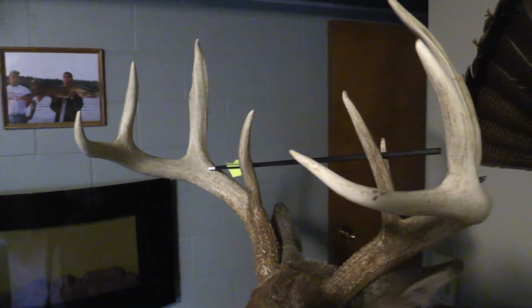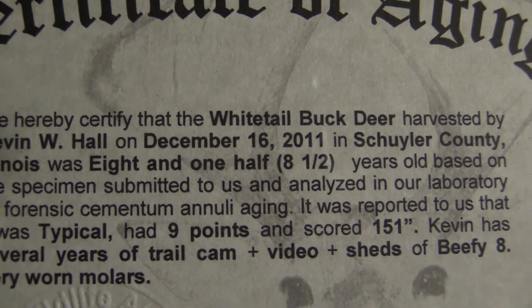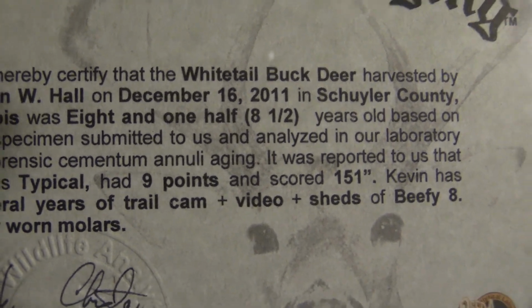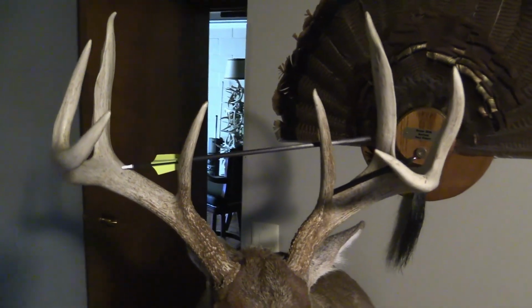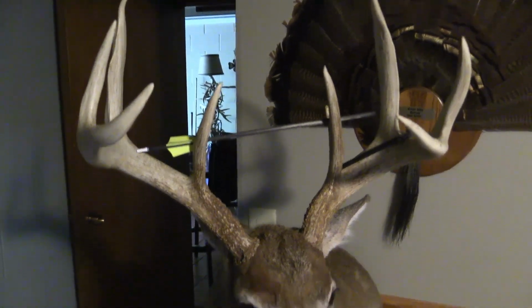Just great mass, but he's a legacy deer because of his age. He's a certified 8.5-year-old. He grossed in the mid to upper 150s, but he netted around 151. So he's not the biggest deer in the woods, but he was pretty well known by the hunters in that area from trail cameras. And those trail cam pics pretty much showed that he was nocturnal.